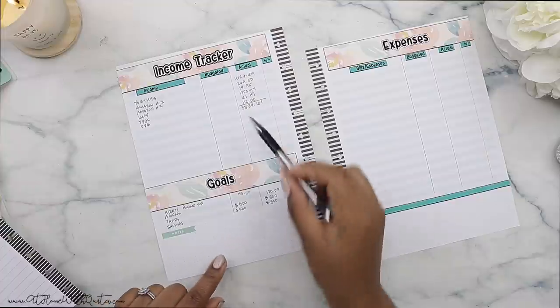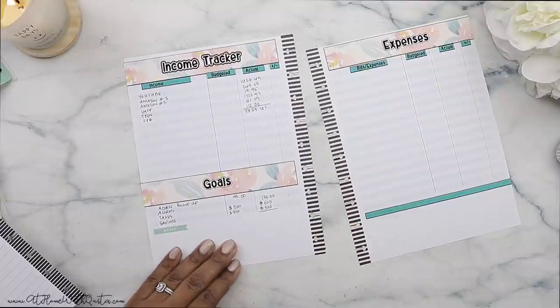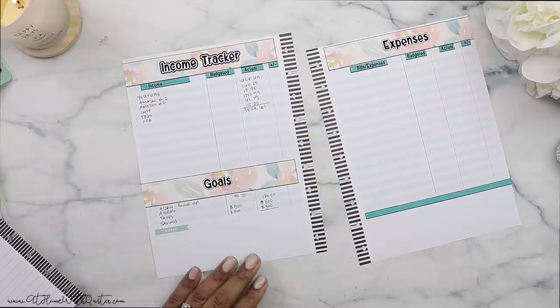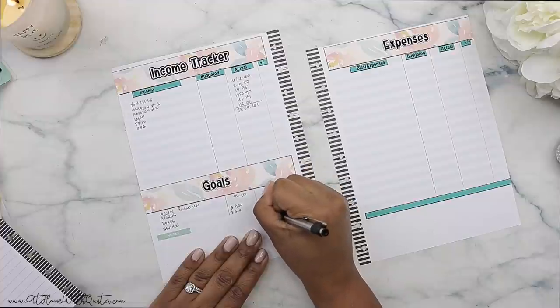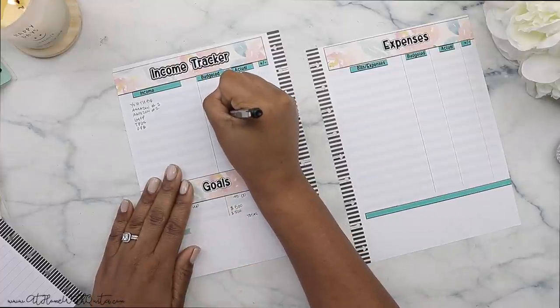So after my income is made and I do my savings goals, let me do a count of that. So that equals $1,160. That's the total. And then that's the total income.